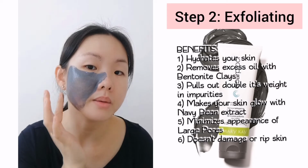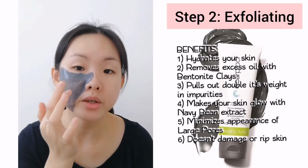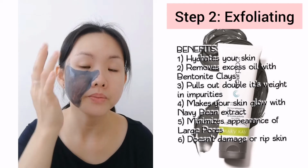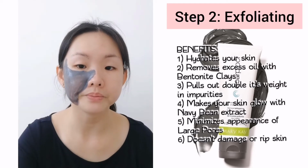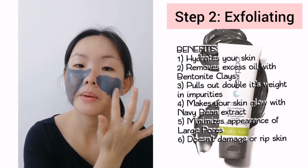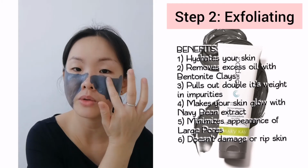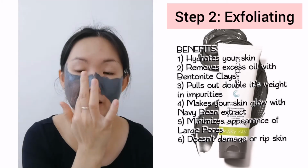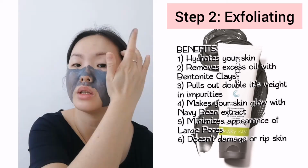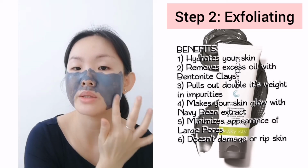This charcoal mask is our best selling mask, and it also helps prevent pimples from becoming acne scars if you use this diligently 2 times a week. So apply on the whole face. It's good to always apply on the whole face to take care of your whole face. But if, because of wearing a mask, you tend to have more pimples outbreak only along the mask area, then you can concentrate on the mask area first.